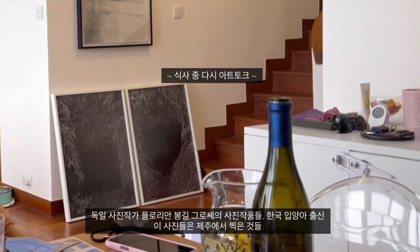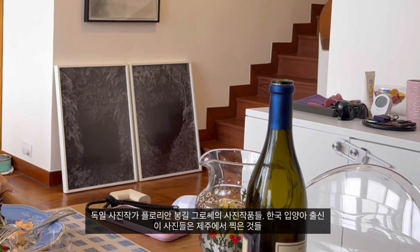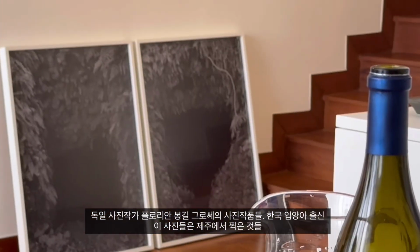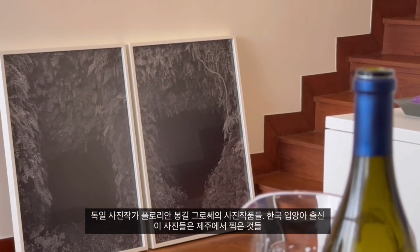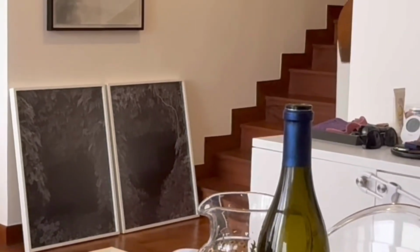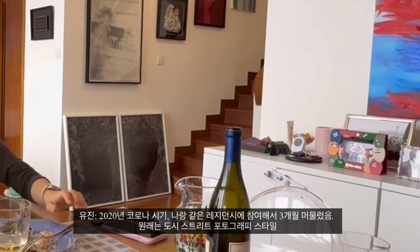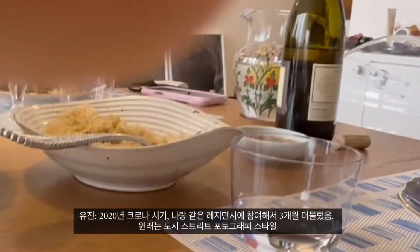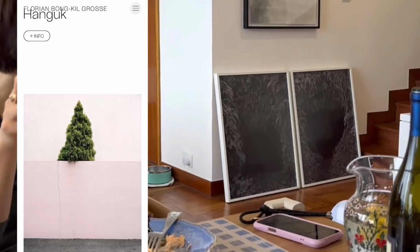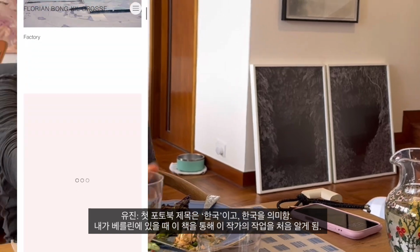He's a German artist, German photographer. Korean born, Grosse, yeah. He's a Korean adoptee. These are taken in Jeju. This part he did show. Yeah, he did a residency with me in 2020 during COVID. He stayed 3 months, and he's usually more of a cityscape photographer. And he has his first photo book called Hanguk, which means Korea.